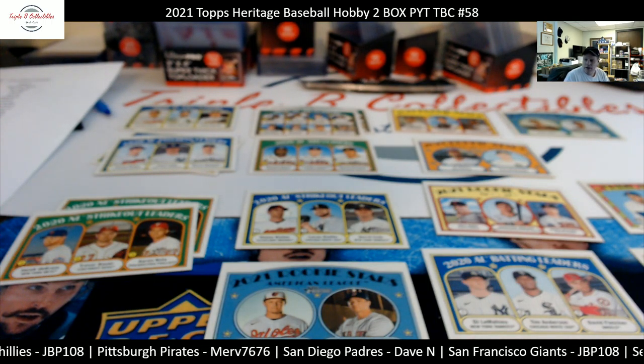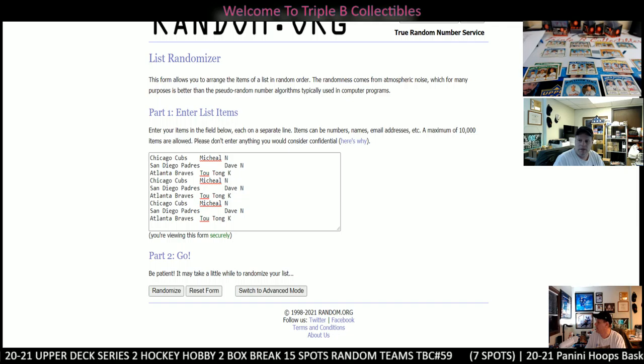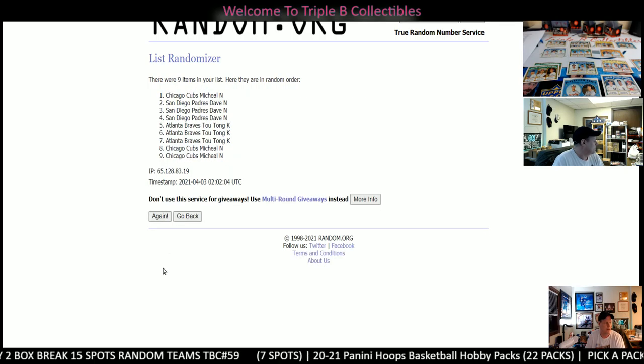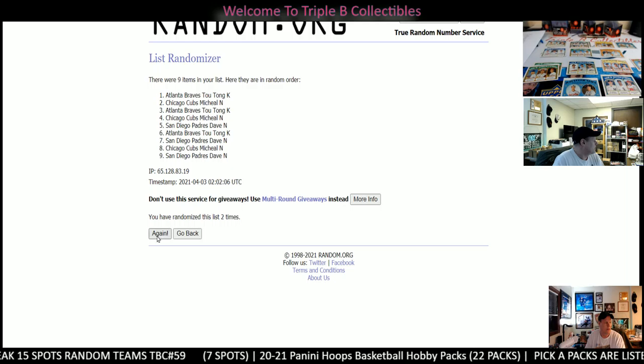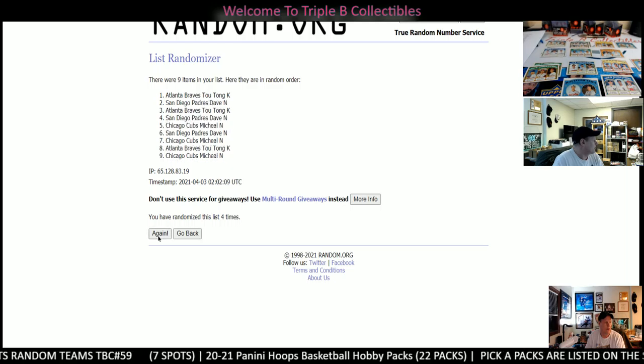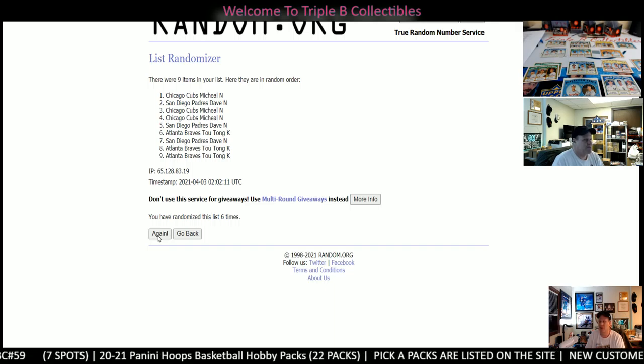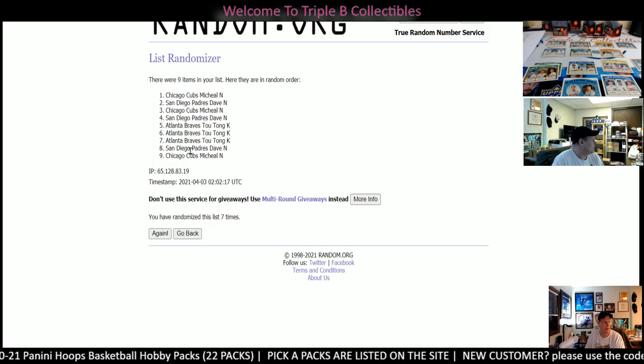I'm going to go top and bottom, guys. So I'm going to go top and bottom if there's two cards and there's three players. So top spot, bottom spot, you're going to get three chances at it. So here we go for this one here. Dervis, Davies, and Freed. So random.org, I'll take you over there. Here we go. So Cubs, San Diego Padres, and Tong with Atlanta Braves.